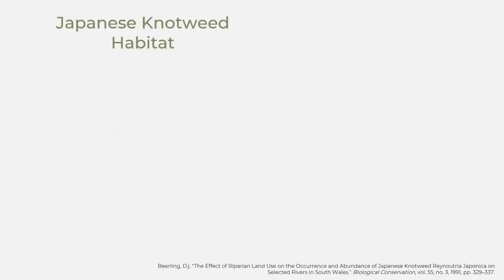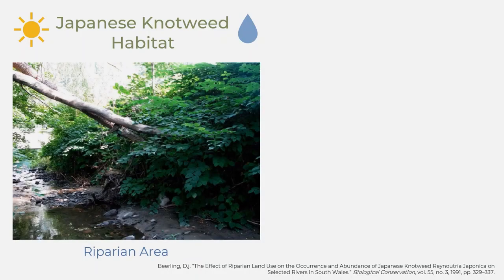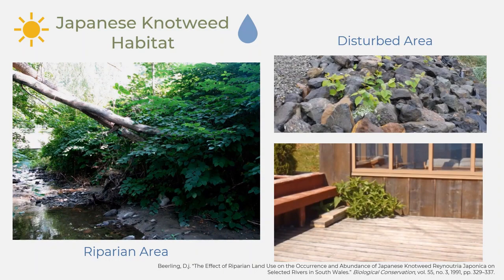The Japanese knotweed prefers environments with high precipitation and lots of sunlight. It can be found near wetlands and waterways where the soil is moist, but is known to persist in more disturbed areas such as ditches, roadsides, and even in soil polluted with high levels of metals and salts.